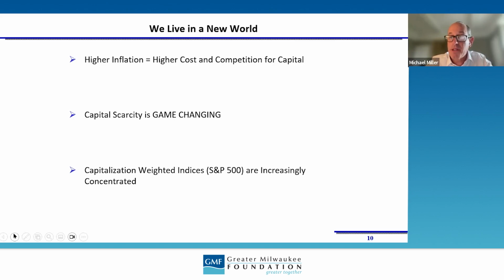So we have higher inflation. Again, let's be clear, we're not talking about the spike up that we saw last year. We're talking more about just steady state inflation being higher than it's been before. And that creates something called a higher cost and competition for capital. So higher cost of capital, what that means is something I'm sure everybody can see day to day in your lives, which is you can actually put your money in a money market fund and get a pretty good return today. You can buy a T-bill and get a 5% plus return. That's a higher cost of capital. Wonderful for those of us who are savers or investors, not so good for the borrowers, though, right? Somebody's paying more for that capital.